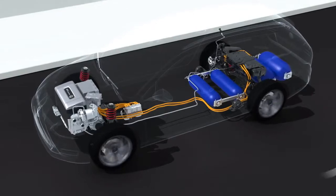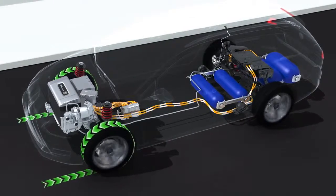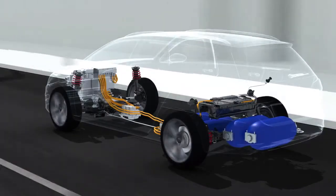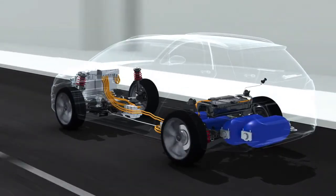The HyMotion uses its energy very economically. For braking, it uses the electric motor, which works as a generator. This additional energy, which otherwise would have been lost, charges the high-voltage battery. That way, this fuel cell car and its efficient technology offer both a long cruising range and the usual driving convenience. Efficient and responsible mobility.